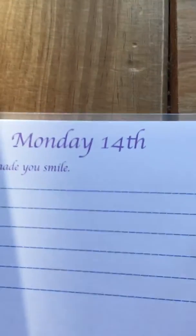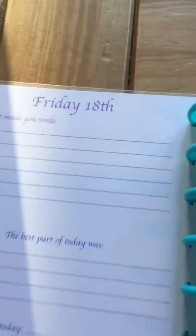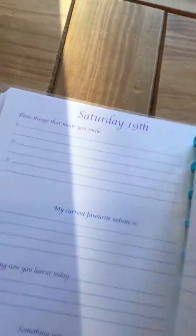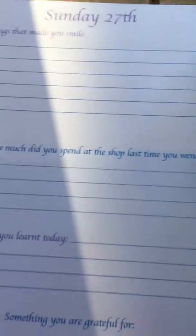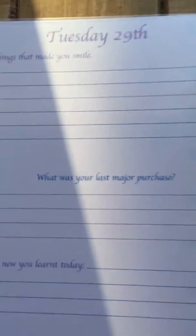Now, this is the same for every day of the month. The question of the day changes. So, 14th of January is, what did you get done? 18th of January, the best part of today was. It changes every month, every day. Favourite drink. They're just silly questions. Some are silly questions, some are thought-provoking questions, some are just nonsense, but, you know, it makes it a bit fun.